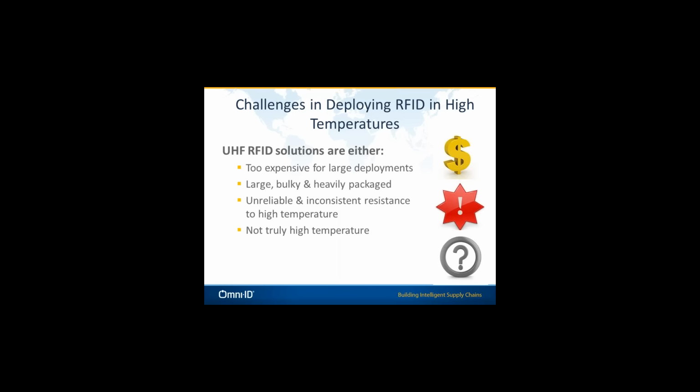Okay, so we've been working on developing our new high temperature products for a couple of years now. During this period, we've been performing detailed research on high temperature materials and manufacturing techniques. We have performed many hundreds of high temperature thermal cycle tests to ensure that our solution is truly high temperature, allowing you to build reliable and consistent solutions. Our competitors have produced a number of high temperature tags during this period. However, prior to launching our new range of high temperature products, the market is clearly divided into two segments.